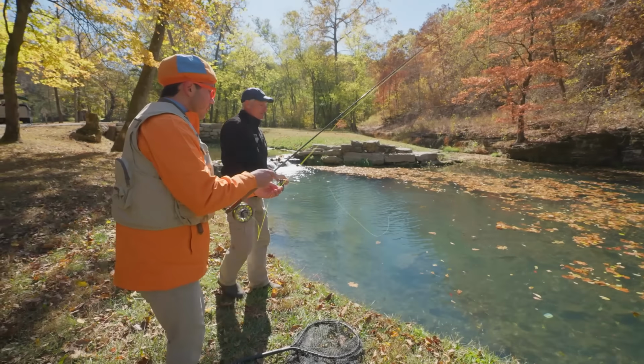Hi, little guy. Well, thanks for coming up here with us. Whoa, better send it back to the water. Yeah, we better get him back in there. Here we go. There you go. Back into the net. There you go. Back to the water you go.